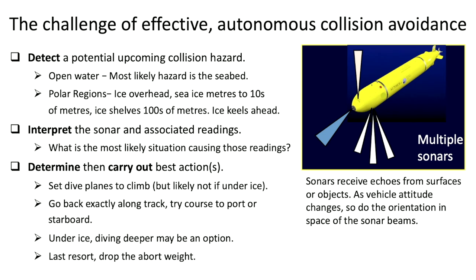You may set the dive planes to climb. That's great if you've got open water up ahead, above you. You may want to go back along the track that you came, the old-fashioned trick. If I'm lost, I'm just going to backtrack exactly along the track. Diving deeper under ice may be an option. And the last resort, you may have spotted in a photograph, a drop weight. I'm going to drop an excess weight, and I'm going to come up to the surface, come what may. That's the last resort.